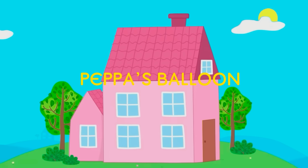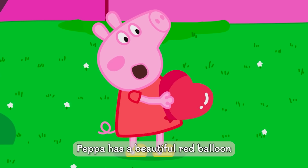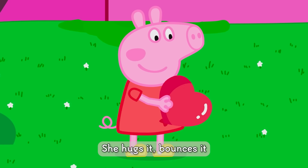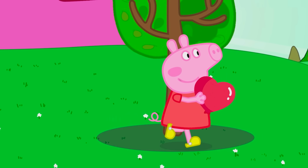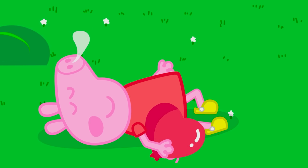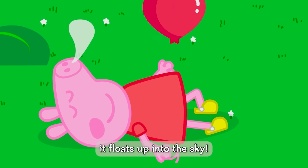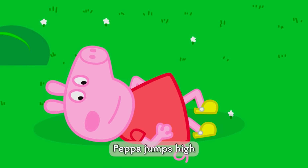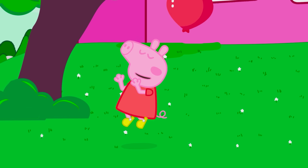Peppa's balloon. Today, Peppa has a beautiful red balloon. She loves it very much. She hugs it, bounces it, and runs around with it. But the balloon is very cheeky. When Peppa lets go, it floats up into the sky. Peppa jumps high, but the balloon goes even higher.